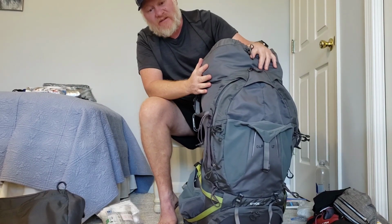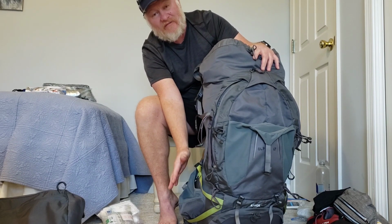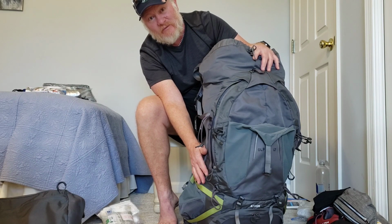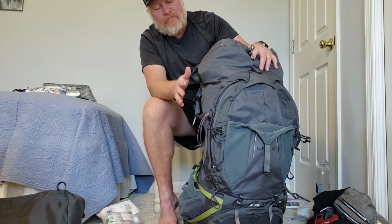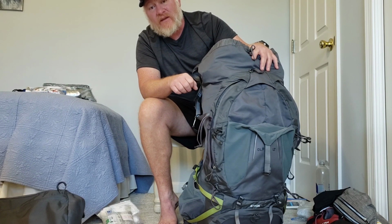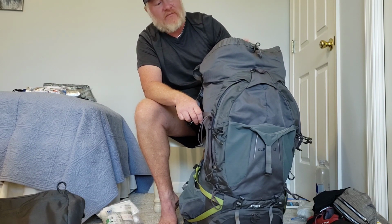Now I have stuff on the top that I might use during the day, and then I have my food bag, and then I have my compactor bag with the stuff that I want to keep dry and for sleeping. My food bag, I'll take out what I need for the day, and then I'll pack my food bag away, and I'll keep my meals and my snacks and everything out for the day on the top.